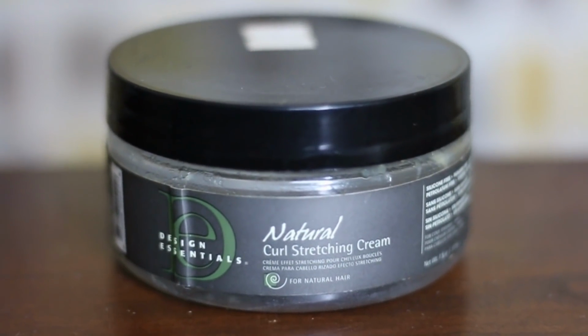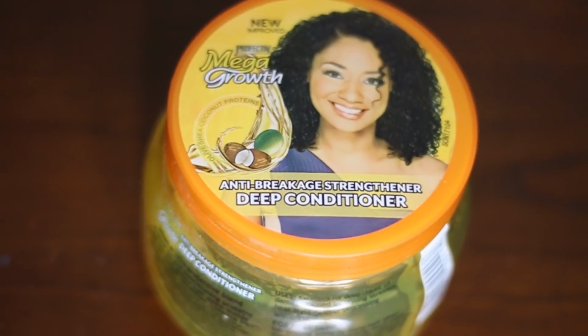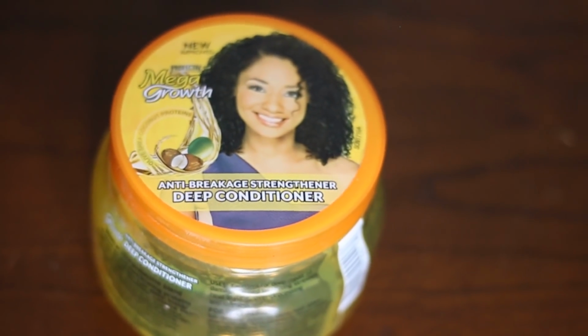Design Essentials Natural Curl Stretching Cream. This took me a very long time to finish, but it's because I had a lot of other products I was trying out. I like it. I bought it again. Perfective Mega Growth Deep Conditioner. I remember this not having a lot of slip, and it wasn't very moisturizing.